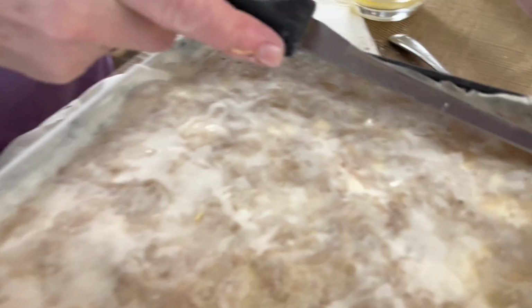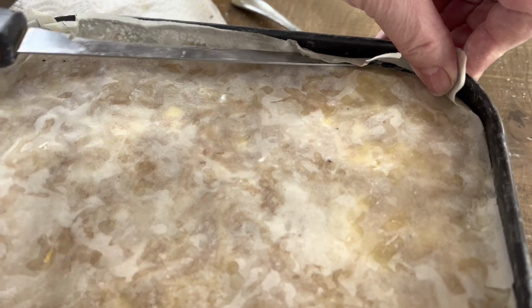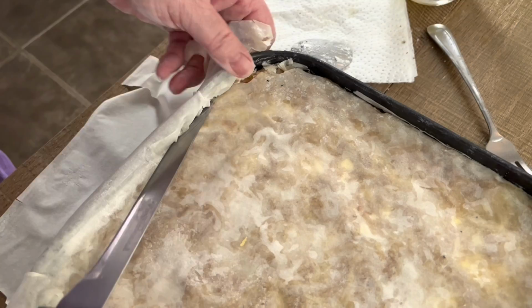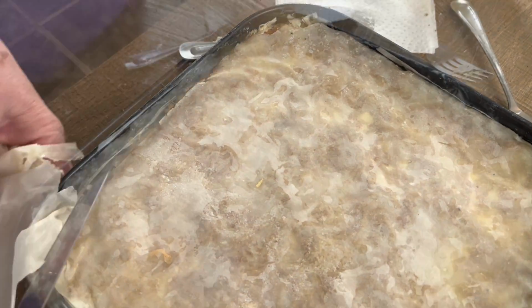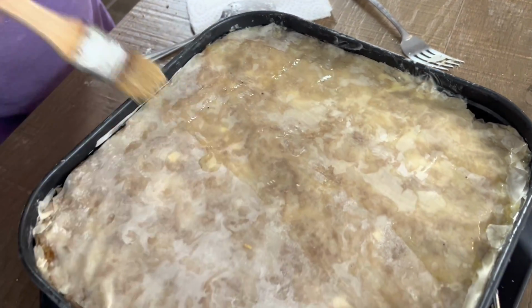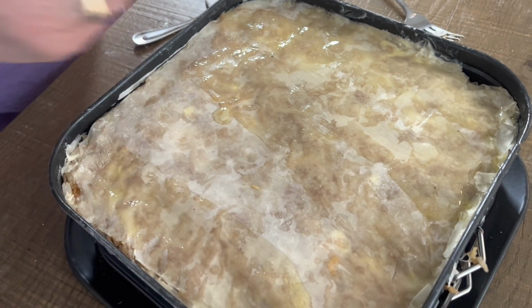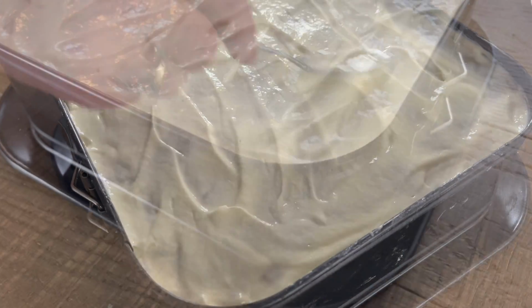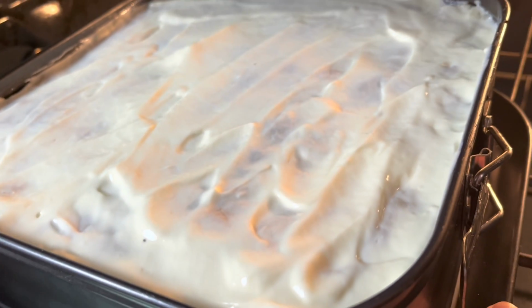It looks perfect. So now we're just going to remove any of the excess dough that is hanging over the baking pan. And then we're just going to brush on some melted butter. And the last thing we're going to do is spoon on some of the cream sauce before we place it into a 350-degree oven.